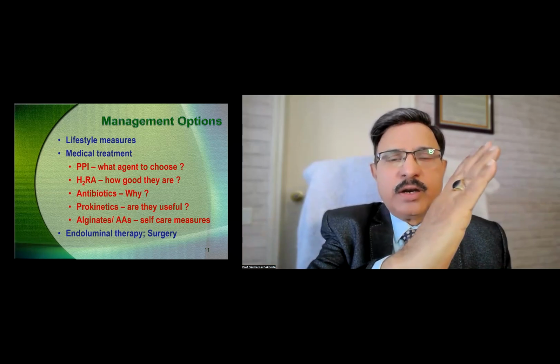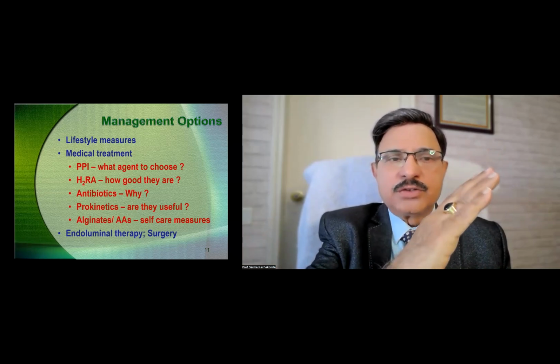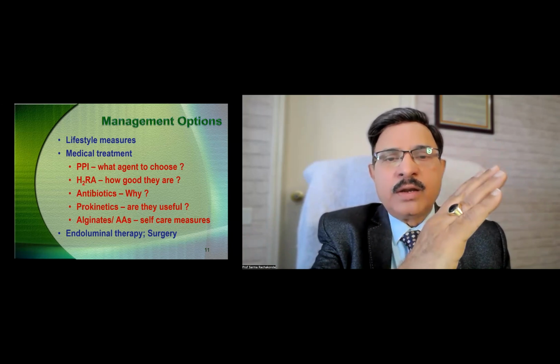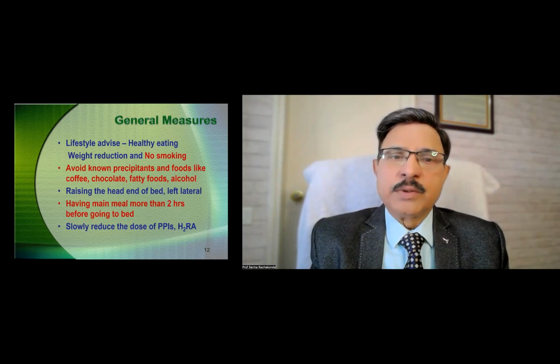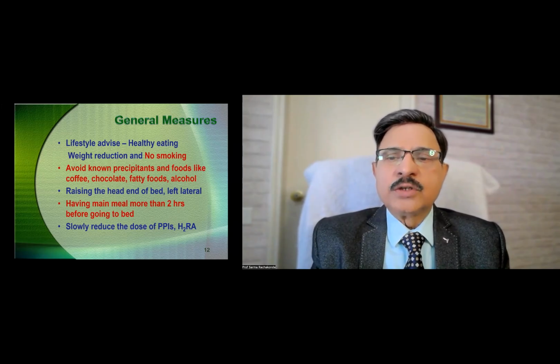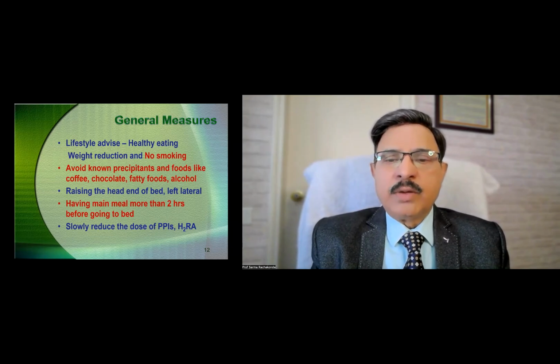He has to lay down in a slanting position as though he is in an inclined chair with a little tilt to the left side of the body. Okay, this is the position of sleep. General measures: lifestyle, advise healthy eating, weight reduction, no smoking. Avoid precipitants, particularly coffee, chocolate, fatty foods, and alcohol. Raising the head end of the bed and left lateral position. Having the main meal more than 2 hours before going to bed.